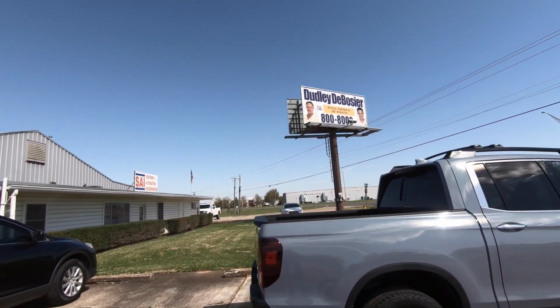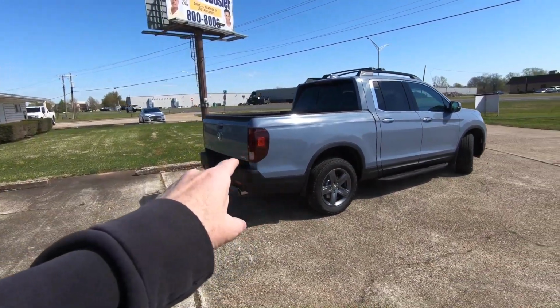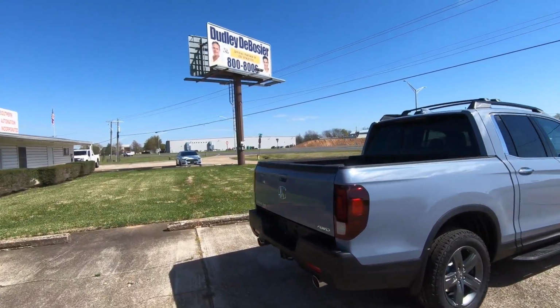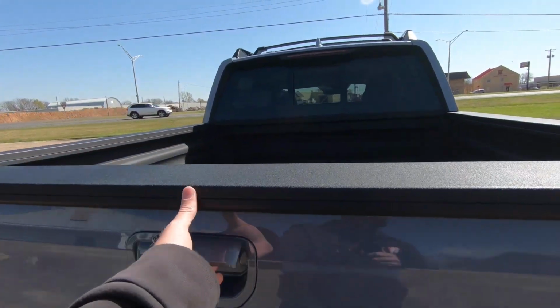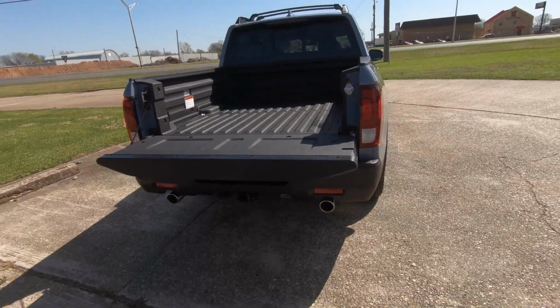But one of the most interesting features of this Ridgeline truck centers around the multi-use bed. Let's talk about that. Okay, let's start by talking about the tailgate here. For those of you who have maybe never seen the Ridgeline before, obviously you're not going to be surprised that it opens as it does right there, the conventional way.